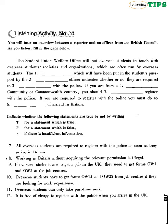If you are from the European Community or the Commonwealth, or if you intend to stay in the United Kingdom for less than 6 months, you should not have to register with the police. So not all overseas students have to register with the police. But if you are not from an EEC or Commonwealth country, presumably you must register.